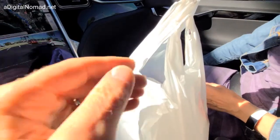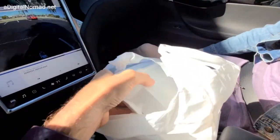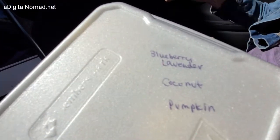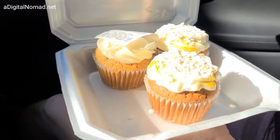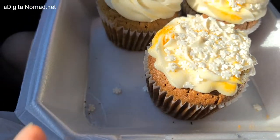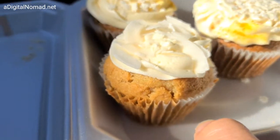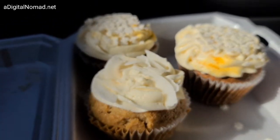All right, now we need to check to see if she gave us the right stuff. It feels kind of heavy. Blueberry, lavender, coconut, and pumpkin. So those are pumpkins, 2 pumpkins. Oh, there's a receipt. Oh, we don't want to eat that. And this is, I'm guessing right here, we gotta get it in the light so we can see it. This is the, I'm guessing blueberry lavender or coconut. Coconut, who knows?